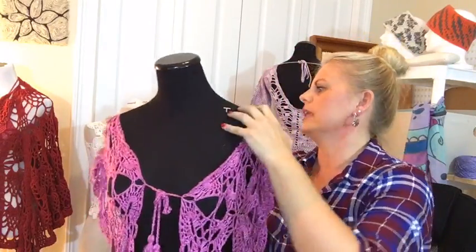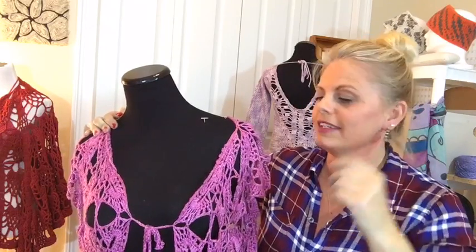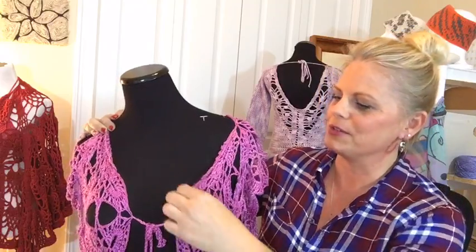I love this one. This is a vest done in square motifs, and thank you, Myra. I'm glad you like them. Oh, Eva, yeah, I did do a video on how to make the shawl pins too, in case you wanted to make them yourself instead of buying them from me, which is absolutely an option as well. I did do a video on my YouTube channel.